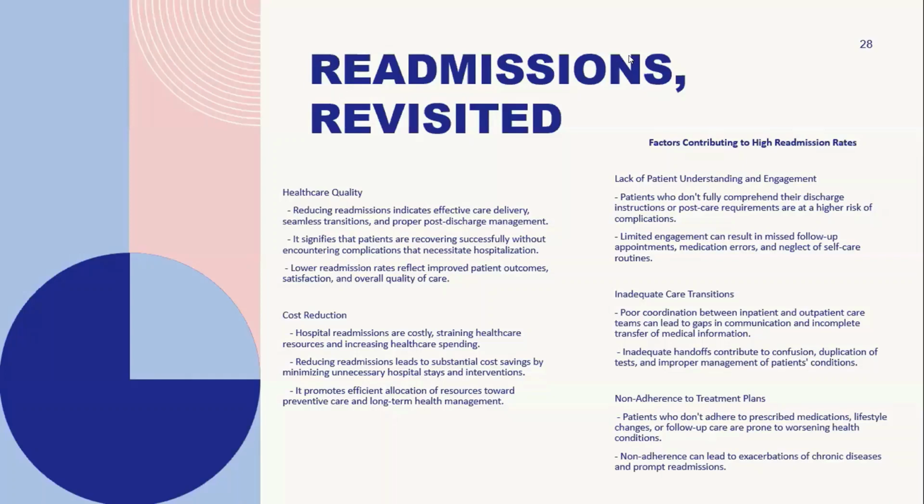We don't even have the patient. We're talking about discharge planning. So when the readmission definition is a failure of the discharge plan, as a nurse, I take that incredibly personally. So reducing readmissions indicates that we've got some pretty effective care delivery going on, and our transitions are better, and that we've got better post-discharge management. It means that our patients are doing better after they leave us from the hospital setting without having any kind of complications. And it means that we've got better outcomes, we've got better patient satisfaction, and we've got a much better overall quality of care.